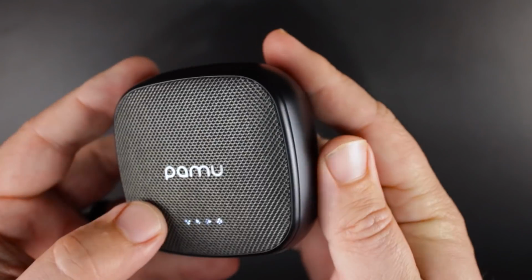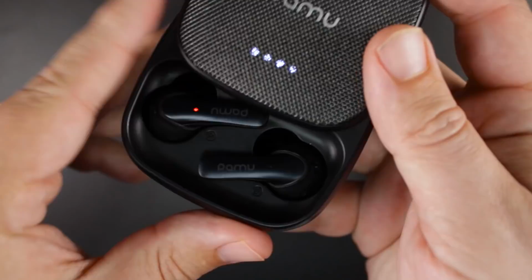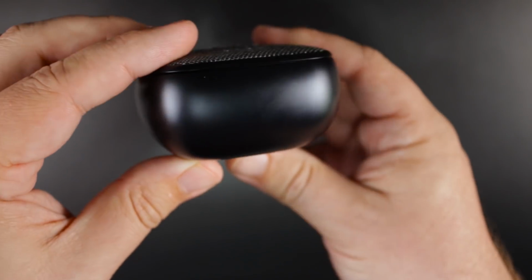Now the cool thing about this, and another thing that's really something unique, this isn't the feature for these, but the earbuds themselves get around 10 hours of battery life before you need to charge them in the case. Now the case is going to charge them an additional 5 times, so you're going to get roughly 60 hours of battery life before you even need to charge the case.